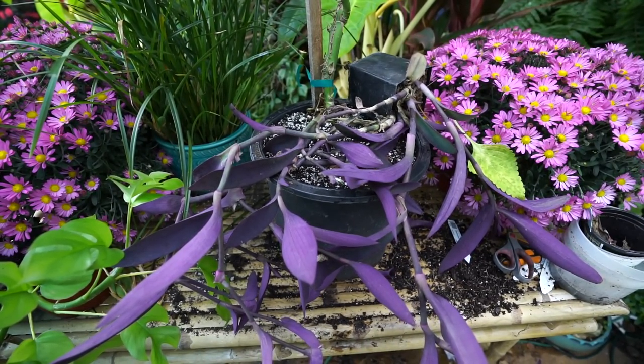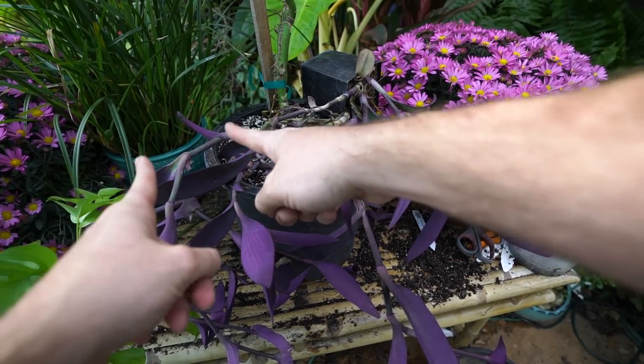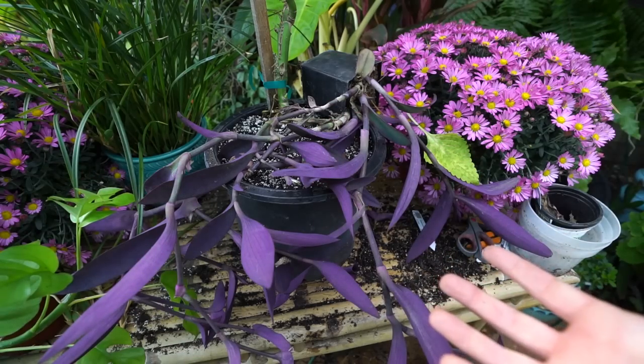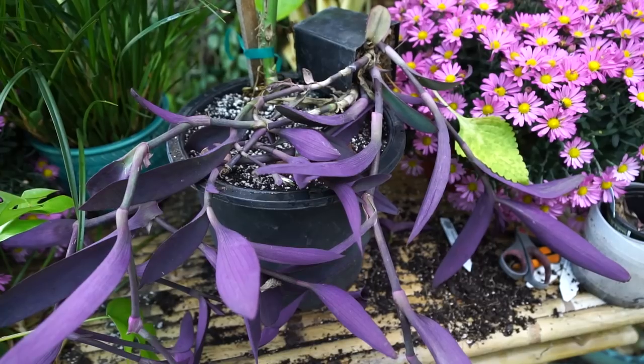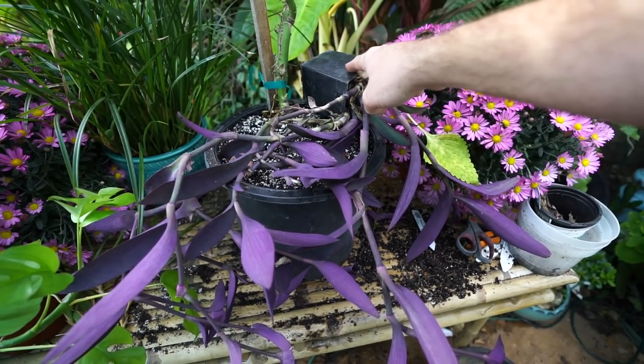But I didn't have the opportunity to get it planted up into really bright light, which would have reduced the internodal spacing there, and probably it would have been more bushy and then shown off that foliage a little bit better. I don't know. The main thing is I want to make sure I can get it through winter, and I don't see that happening in this tiny little pot.